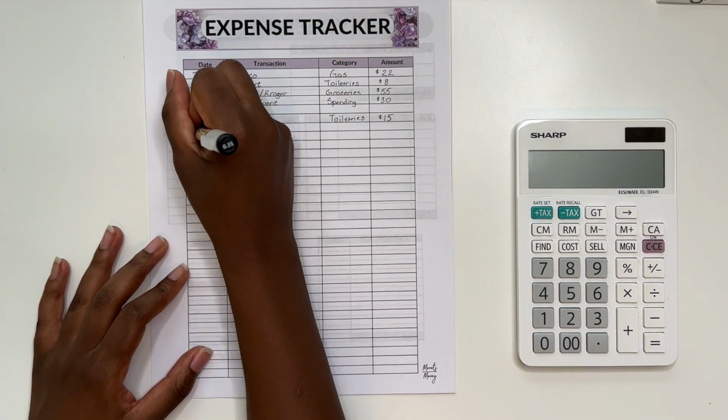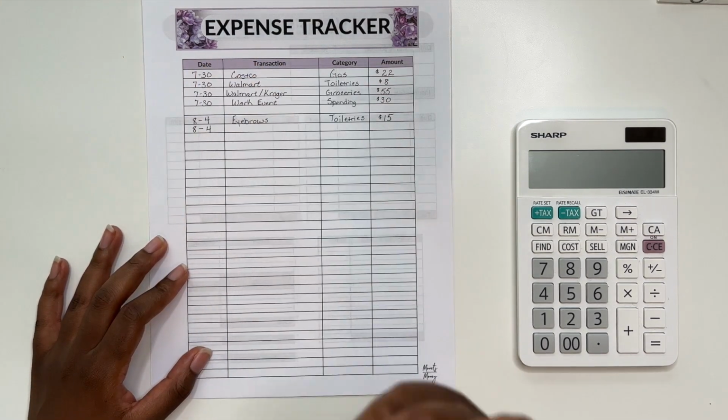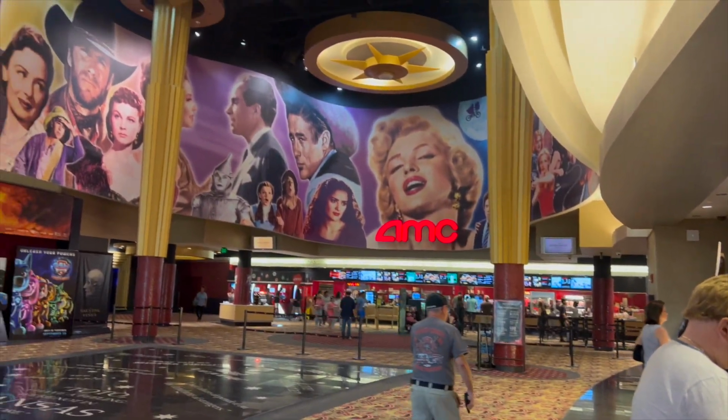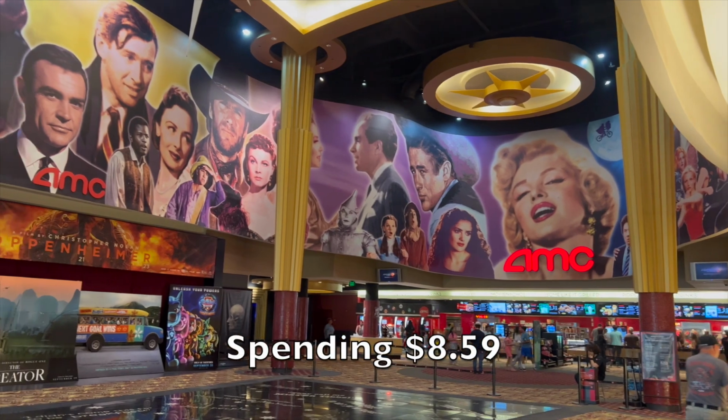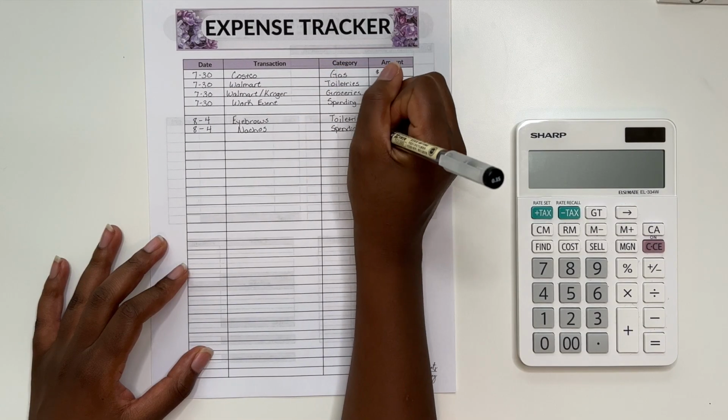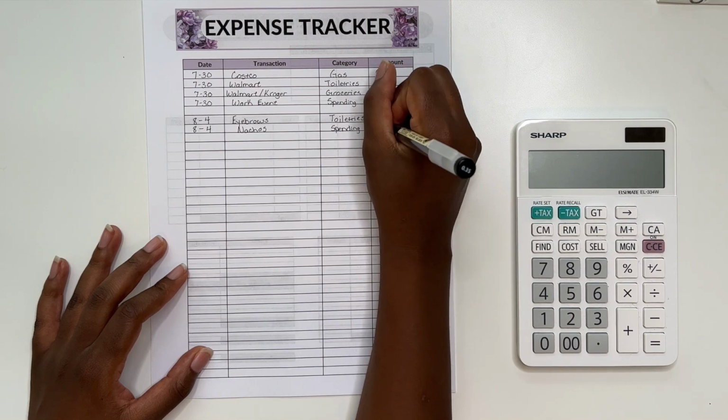We're just fine with paying for it, and then we'll get each other back for the next round. So the next thing that we did was go to the movies. As I said, we went to see the Barbie movie, and while I was there, I got nachos from the concession stand, of course. Took that out of spending, and that was a total of $9.